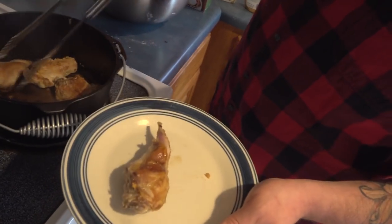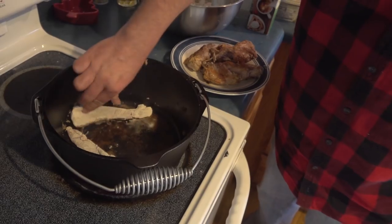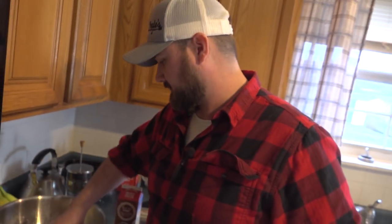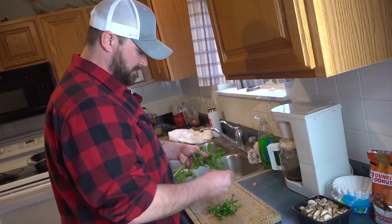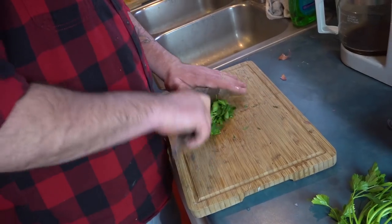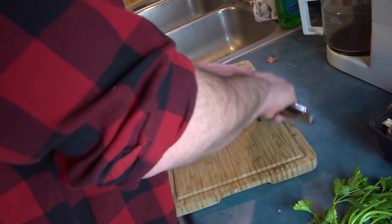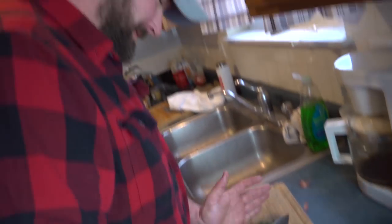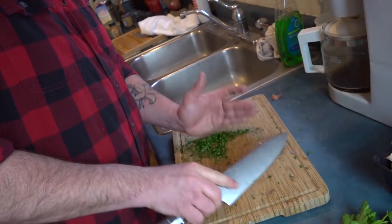Got good color on our rabbit. How long did it take to do that? Just now, 5 minutes maybe? Yeah, at the most. Parsley, gonna just finish it with that. Give it some good flavor, sweetness. I'd end up cutting my finger plum off if I tried to do that. Just kidding. That's good enough for the girls I go with.